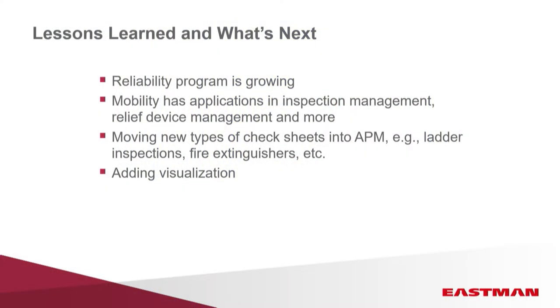But I was starting to see that the more time I spent with them, I was learning just as much from them as they were ever learning from me. Our operators weren't just buying into the program, they were beginning to improve it. So as a site, we're almost done with our rollout of mobile devices across the plant. I've got a couple more departments. Crossing my fingers, I'm done by Thanksgiving. But we're really improving our reliability program all along the way.